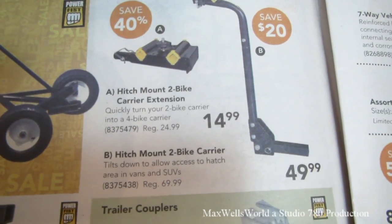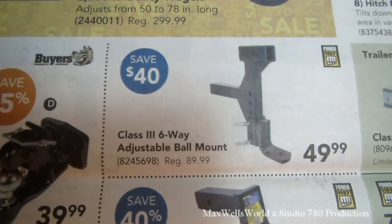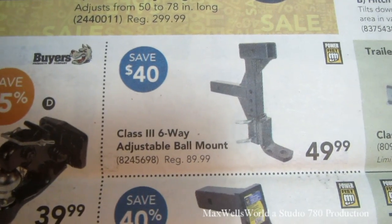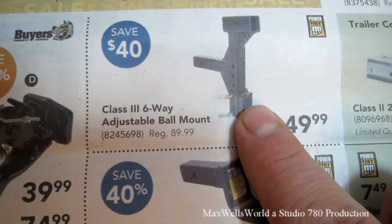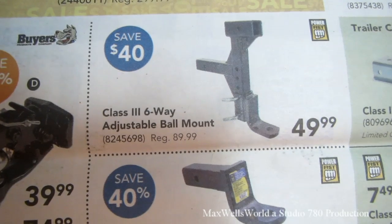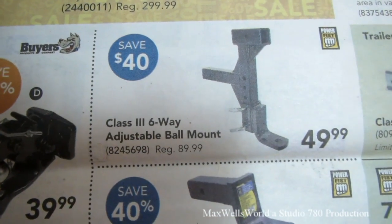I bought one of these a few years ago, and they were a lot more money than that. Right down here we have ourselves a Class 3 6-way adjustable ball mount. Great for lifted trucks that have lower trailers to tow, for $49.99.